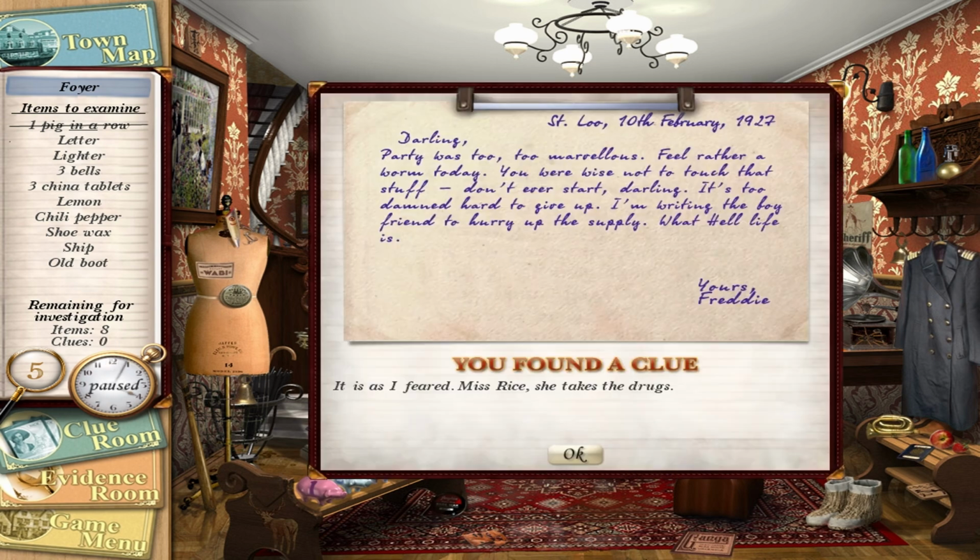Oh, there it is. Darling, party was too marvelous. Feel rather worn today. You were wise not to touch that stuff. Don't ever start, darling. It's too damn hard to give up. I'm writing the boyfriend to hurry up the supply. What hell life is. Yours, Freddy. It is as I feared, Miss Rice. She takes the drugs.